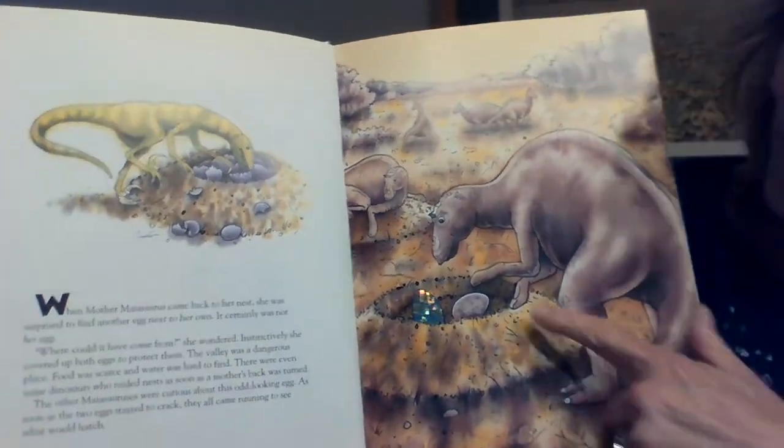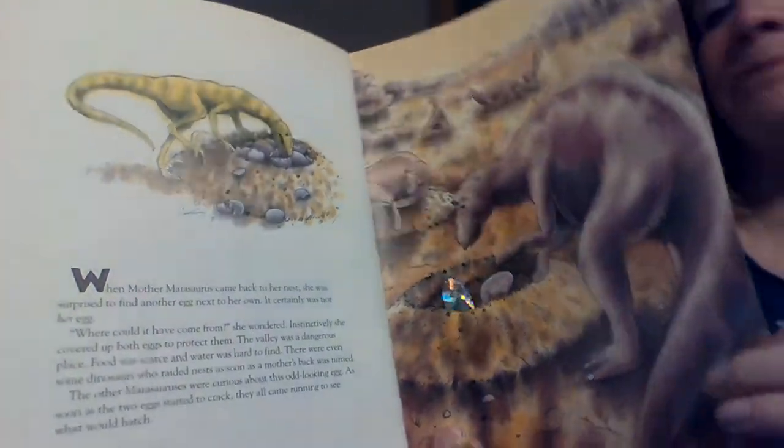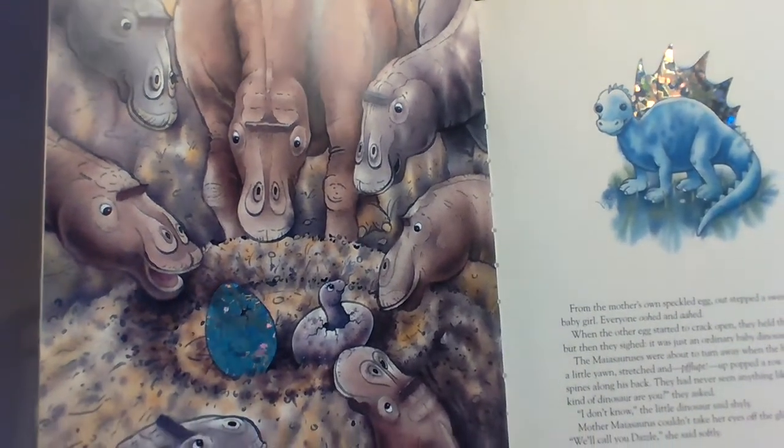Do you see the funny-looking egg? It's kind of iridescent. That's a really long word, iridescent. Aww. Look at everybody staring at the one Myosaurus and the cracking egg.